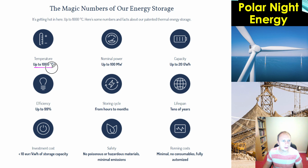So it talks about 1,000 degrees Celsius here. It's not going to be that high. It's probably going to be half that, if not slightly less than half that. You can extract a massive amount of energy from this, up to 20 gigawatt hours of potential storage, which is insane amounts, and that's just via sand like this, just general sand that you can extract from pretty much all over the world. It doesn't need to be the best sand in the world. It can be fairly crap sand, really.